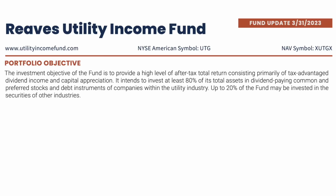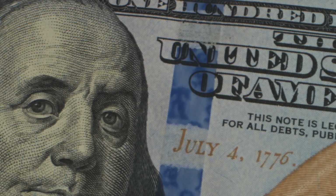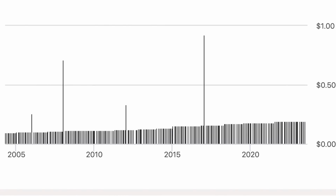Since UTG's inception in 2004, this fund has paid more than $1.2 billion in dividends. Despite this not being a very popular investment, there's so many things about it that I really do like. First is their dividend, because right now it currently yields over 8.5%, which is great, but on top of that, UTG also pays monthly distributions and they have a very long history of dividend growth over time. Since their IPO, they've consistently grown their monthly distributions over time to where it now pays almost twice as much as it did back when they first launched.